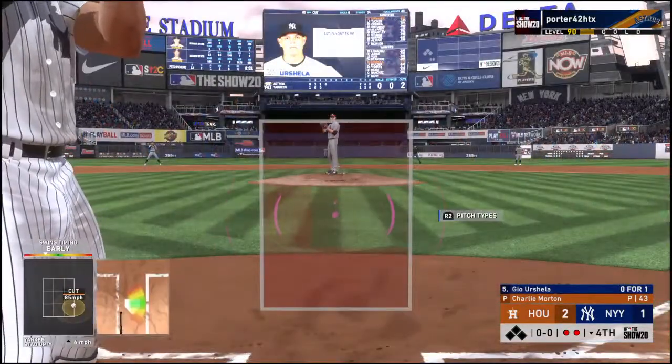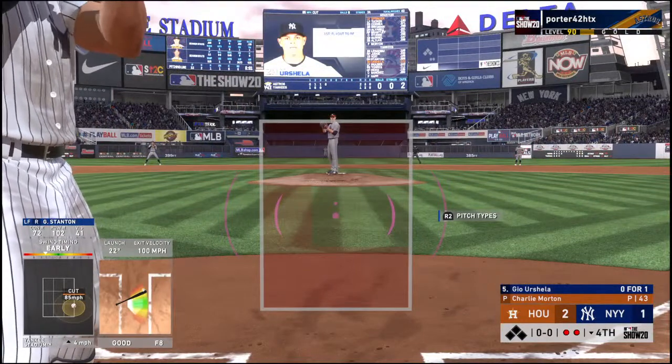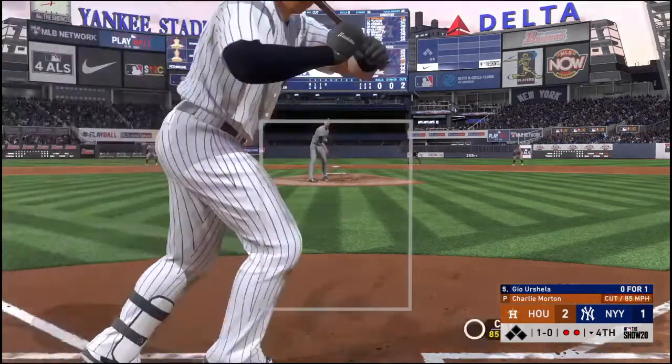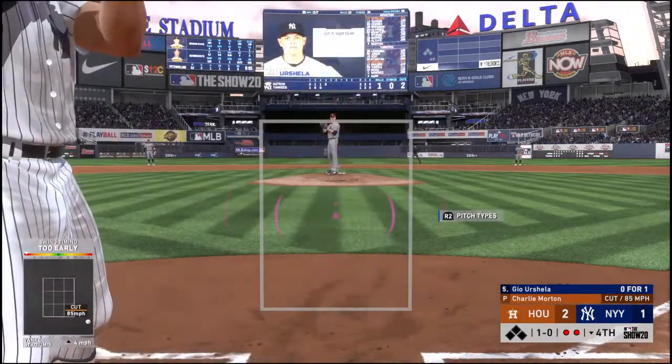Stepping in and ready for another shot, Gio Urshela comes into this at-bat 0 for 1 in the ballgame. Check swing, but he held up in time. Ball 1.